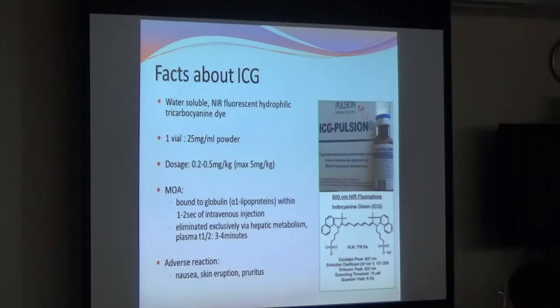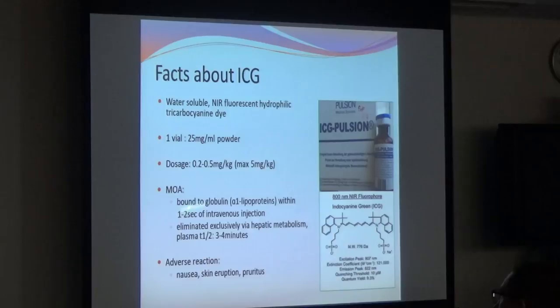So some facts about ICG. This is a water-soluble, near-infrared fluorescent, hydrophilic tricarbocyanine dye. One vial consists of 25 mg powder, and the dosage is 0.2 to 0.5 mg per kg, maximum 5 mg per kg. One vial actually costs 20,000 yen. The mode of action is that ICG will bind to globulin within 1 to 2 seconds of IV injection and is eliminated exclusively via hepatic metabolism with a half-life of 3 to 4 minutes. Adverse reactions, although rare, include nausea, skin eruption, pruritus or anaphylactic reaction.